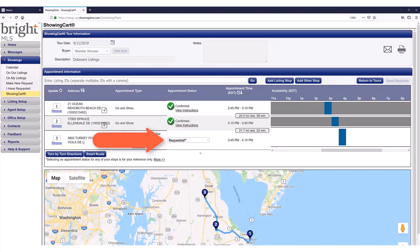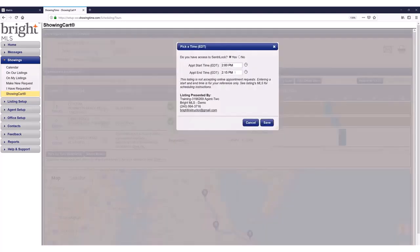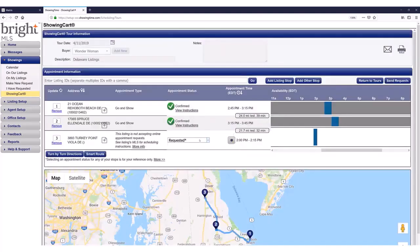If the agent calls me back to propose a different time, I simply update the appointment time and then indicate confirmed. Finally, sometimes requests are not approved or there is a change in your schedule. In this case, we can mark it as canceled or even remove it from the tour altogether.